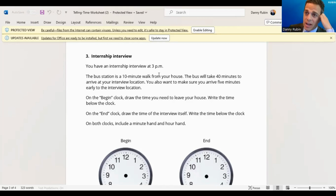As adults, we do this all the time. With our kids, we're like, oh, my kid's baseball game's at 1 o'clock. The coach wants us there at 12:15. We live 30 minutes from the field. What time should we leave our house? Right? So this is real life math. Also making them think about clocks.